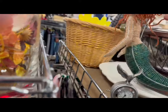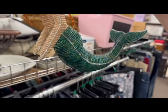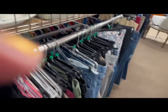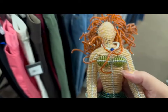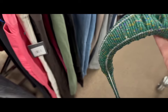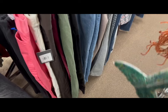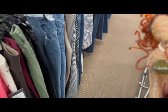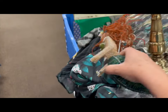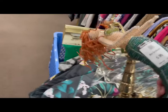And then I saw her. Oh my gosh, I fell in love. She is fabulous, all glass beaded. Beautiful piece, well made, no problems with her. She's in good condition, just needs a little detangling. She has a hanging fishing wire to hang by. And she was $6, so I popped her in the cart. I was absolutely thrilled with her.